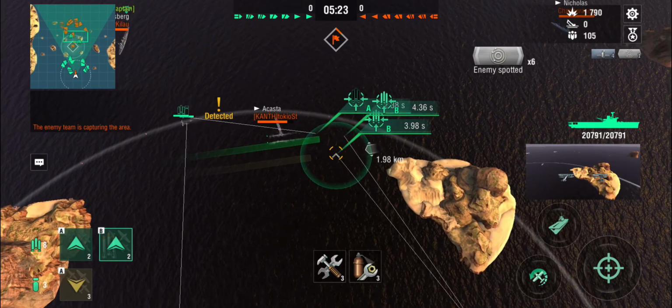He doesn't run into the torpedoes. Königsberg, one shot with AP will delete this thing, maybe? No? Okay, the Königsberg tried to torpedo the Acasta, which failed, and then tried to kill the Acasta with a high explosive, which also failed.